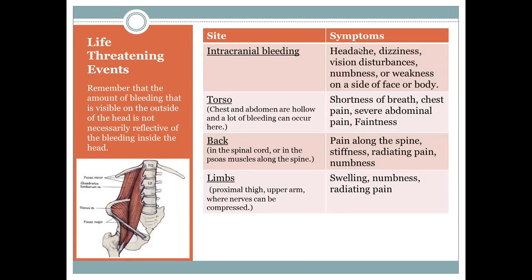So life-threatening bleeding risks occur in various parts of the body. One of the rules you need to remember about treating hemophilia is that the amount of bleeding visible on the outside of the head is not necessarily reflective of the bleeding inside the head. And this can be thought of for all hollow structures of the body, but this is particularly important in the brain, as people can have ragingly nasty looking hematomas on their face and be completely normal, happy little children. They can have a small little knot, a little bruise on their face and be in deep trouble with bleeding inside their brain.